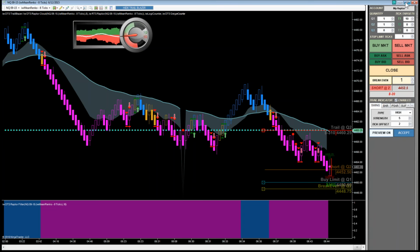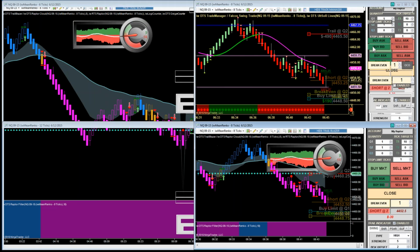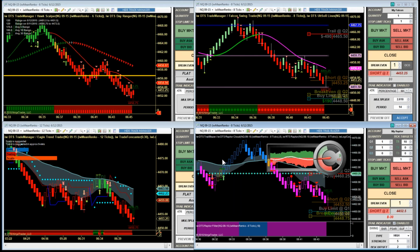All right, well, looking for a little bit more follow through on this now. One nice thing about the Trailblazer, of course, is that you can hit your buy and sell market buttons to initiate the trade. It's much more of a one-click system to put your order on. The downside is that sometimes you end up entering late, as I did here. I would have much rather sold 44.54. Instead, I sold 44.52.5. Now, of course, if the market is committing to a direction, it's not going to really matter.